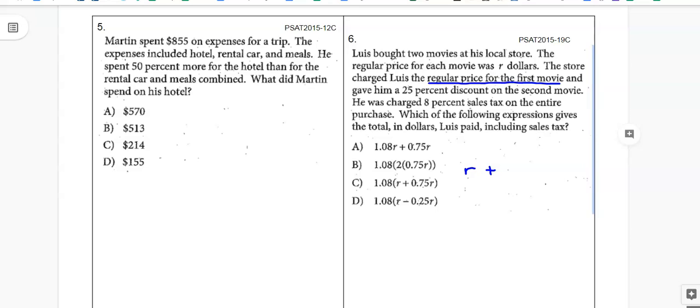So a 25% discount, 1 minus 0.25, really means we paid 75% of regular price. So there's his subtotal, the movie plus the discount. So there's his total. Then if we do an 8% sales tax, we need to multiply by 1.08. And that'll take care of the sales tax too. So I think the correct answer here is C.